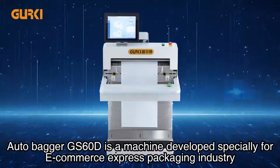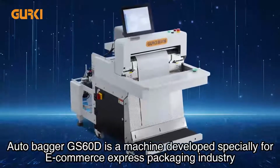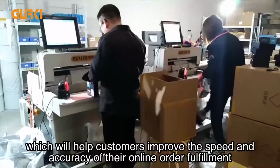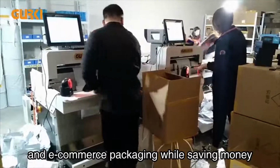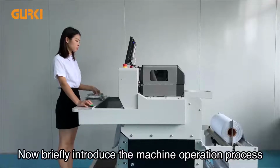Auto Bagger G60D is a machine developed especially for the e-commerce express packaging industry, which will help customers improve the speed and accuracy of their online order fulfillment and e-commerce packaging while saving money. Now, briefly, I'll introduce the machine operation process.